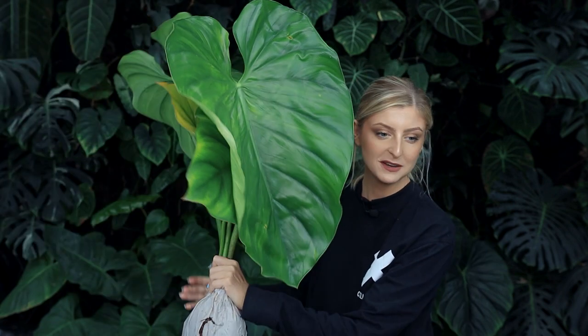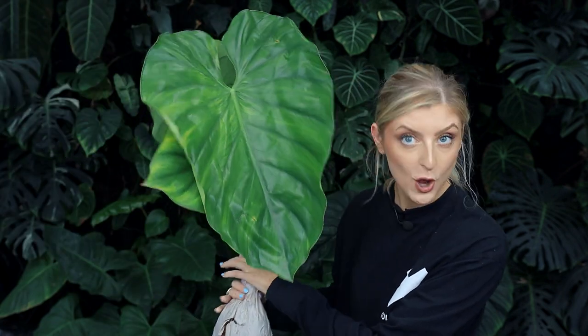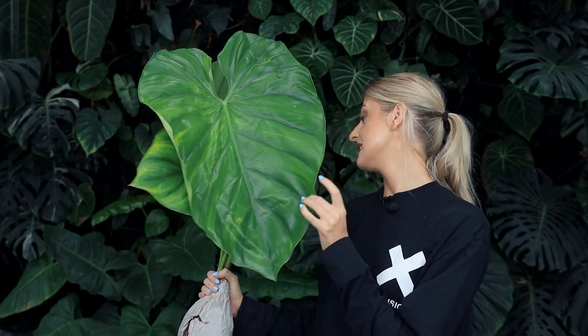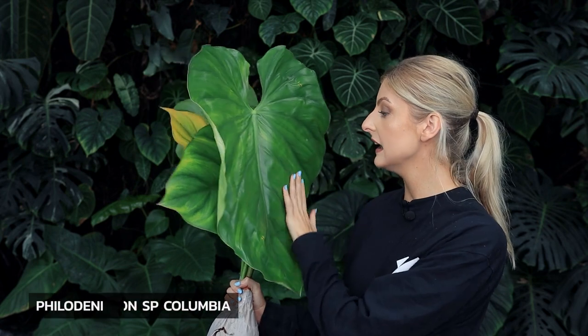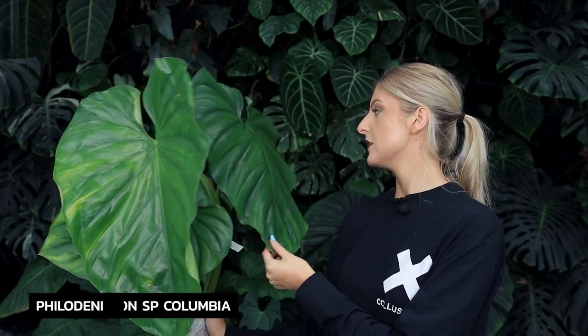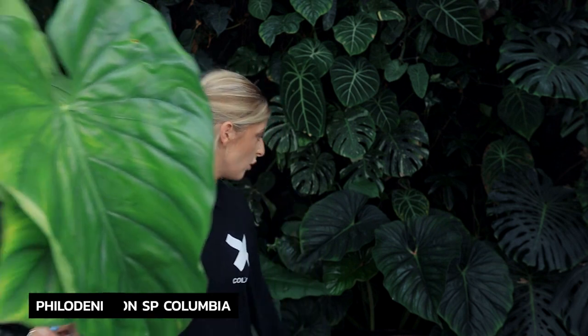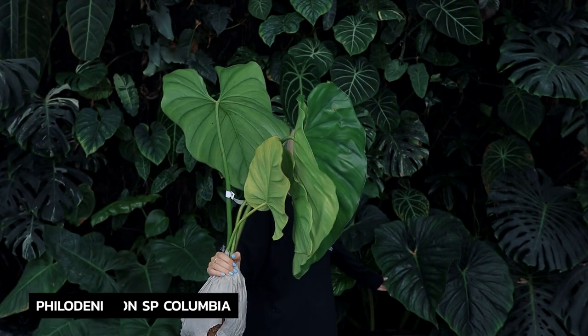Are you ready for the next plant? The next plant is, let me hold him up, he's large. I promised you large plants and, by God, I will deliver. This plant here, I believe, is Philodendron SP Columbia. A lot of people would say, oh, it's nothing special, it's just a philodendron. For me though, it's very similar to a plowmanii. Can you see that down there? Sort of, not really. My feet are absolutely soaked.